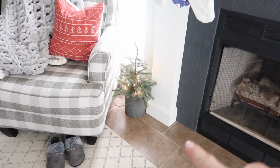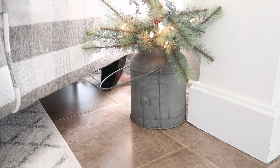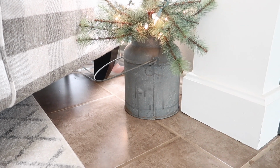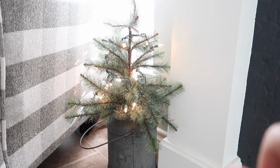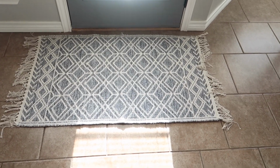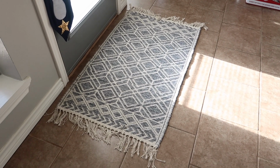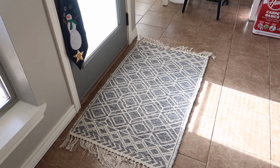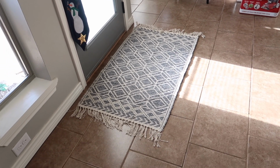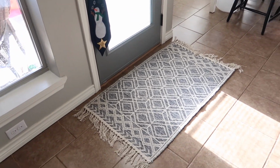And then down here we have this little tin. I don't know, it was from a local store in Ohio in a very small town that I got it from, like a primitive store. And then the tree is from IKEA. I just recently got this rug. It is from the At Home store. I got it for $15 with a 20% off coupon. I originally got it for the front door, but I thought it was just too big, and our front door is so low to the ground that even though this is super thin, it still caught it. So not really sure what to do about the front door.